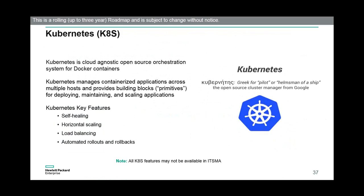So Kubernetes is the orchestration tool for the containers that we chose, and part of the reason we chose this is because we believe it brings a really rich feature set to our customers. And again, when we were talking about some of the things your ITSM resources are working on today, we believe Kubernetes can help solve some of those things using technology. So things like self-healing, horizontal scaling, load balancing, automated rollbacks and rollouts.